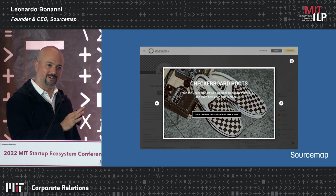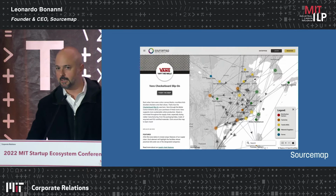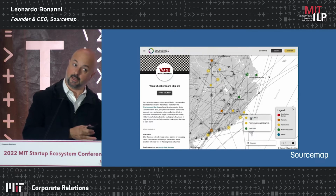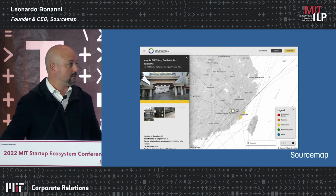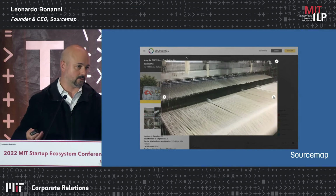It's not just about avoiding risk. It's not just about complying with regulations. It's also about building a trust-based relationship with customers, with consumers, and with your supply chain. This is just an example of one of the leading US consumer fashion brands that every year publishes the supply chain behind their products down to the raw materials.